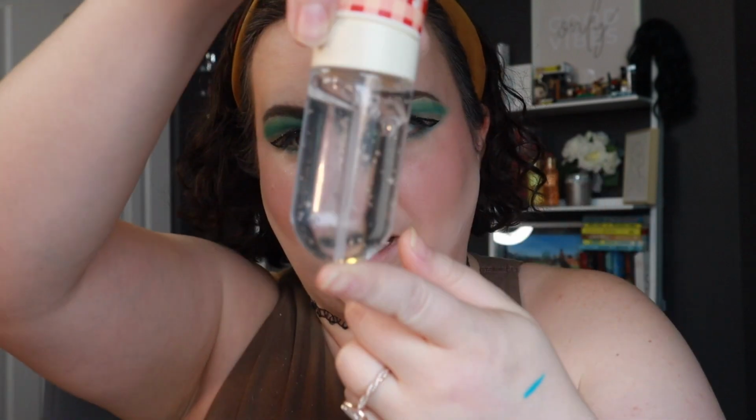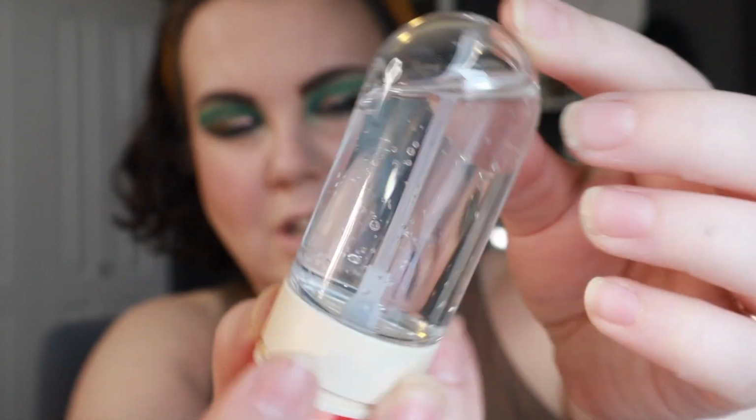It is kind of weird because it is very gel-like, which I thought was interesting. But, okay. It's a very fine mist. Hopefully this doesn't make the eyeliner run, praying that it doesn't. I really love the blush though, and that contour stick was really nice.